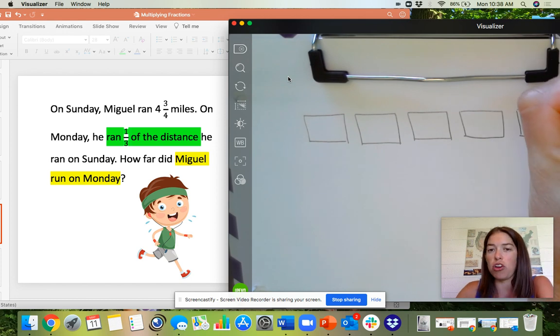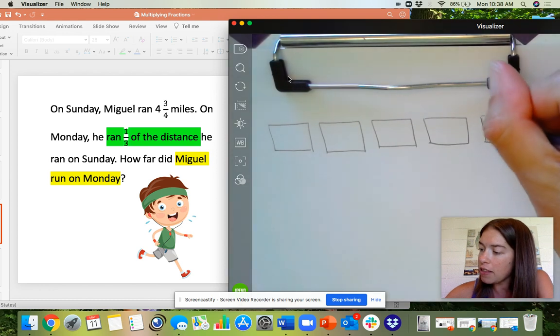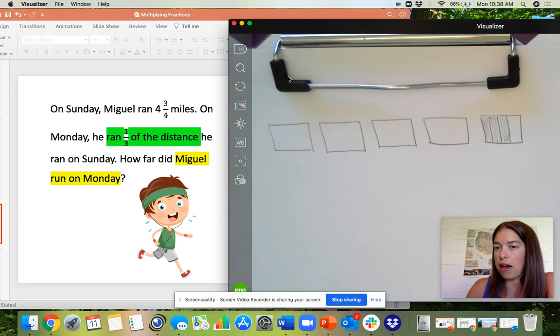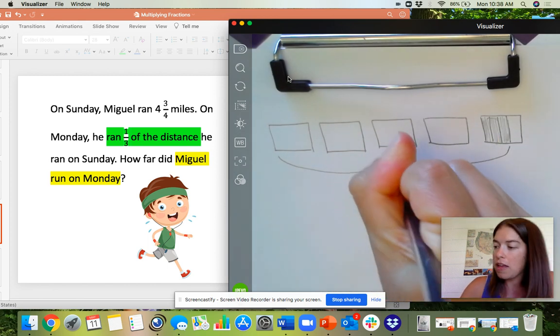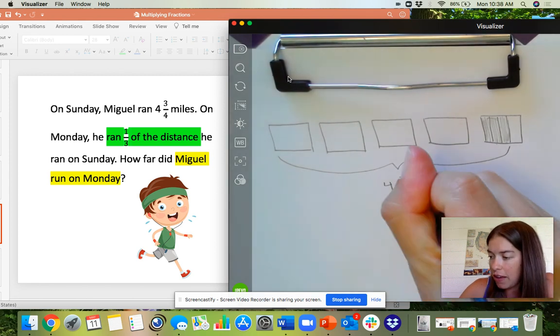Which I'm just going to show by lightly shading in these 3/4. So this is the amount that Miguel ran. This is representing my 4 3/4 miles. That's how far that he ran on Sunday.